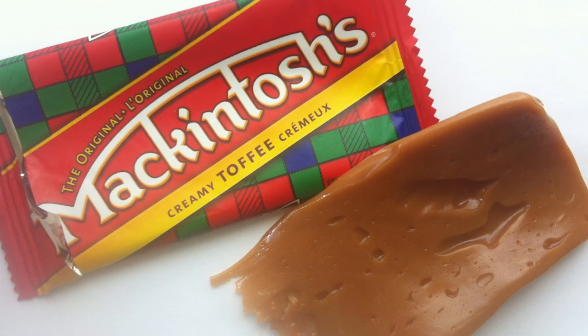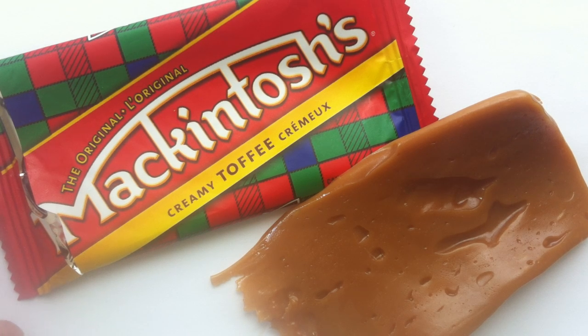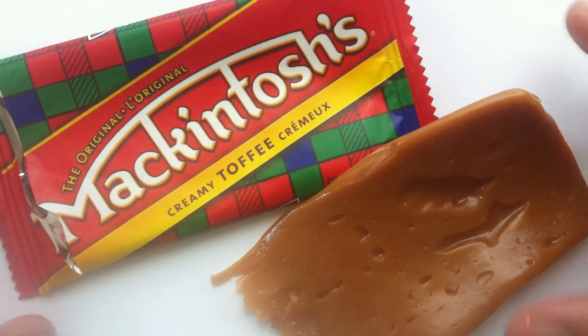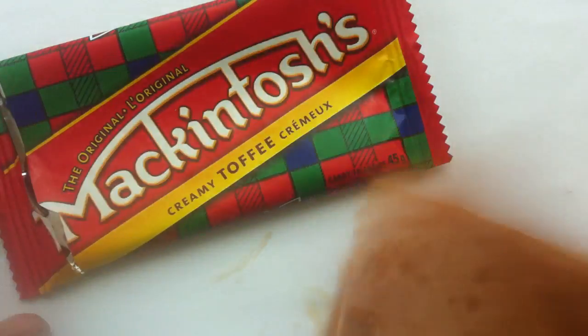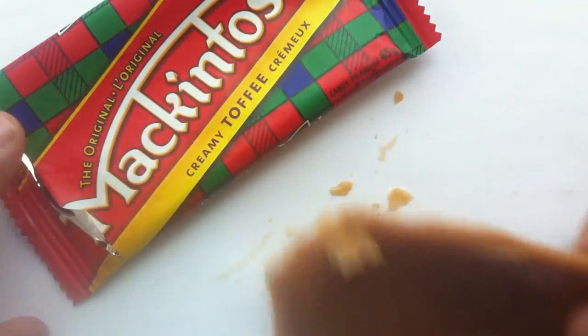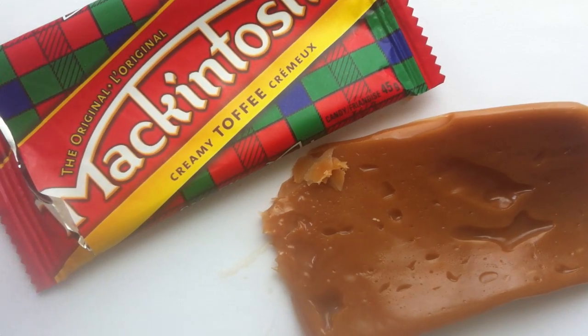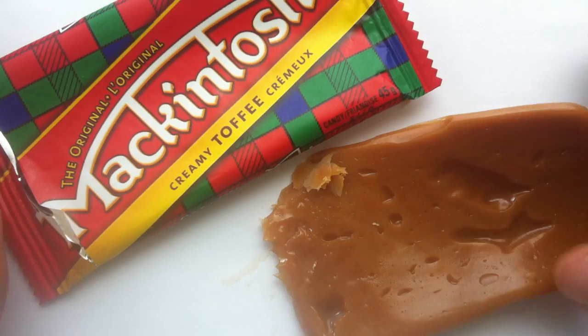I don't get it. I love caramel. I really do. I like the taste of toffee. It's similar to caramel. It's got that edge on it though. But who wants to have something like... Come on, man. That was so hard. It's got a really nice taste. It's got a smooth butter, great creamy English toffee taste. It tastes like a good butter toffee. Don't get me wrong.